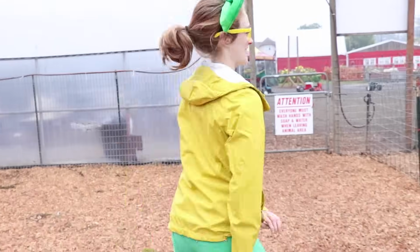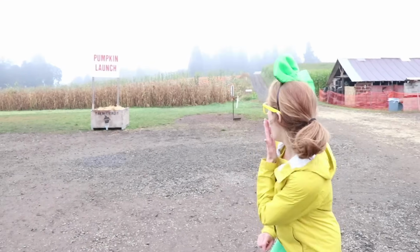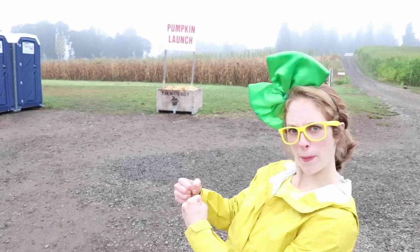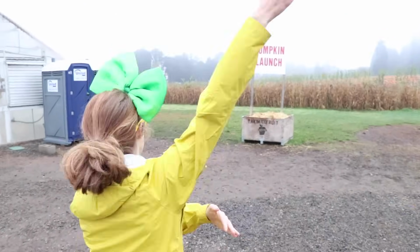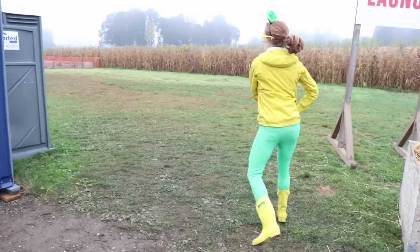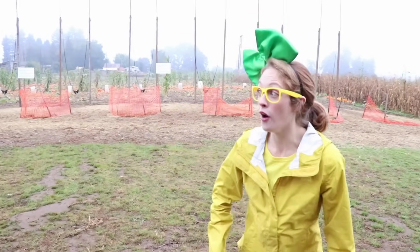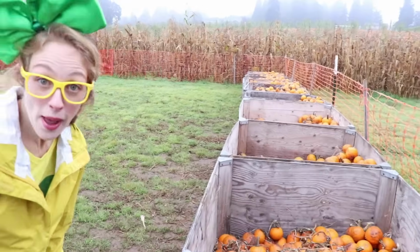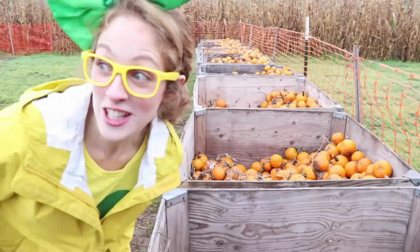Wow! That was so much fun. Look at all the farm animals. Let's keep exploring the pumpkin patch. Come on! Look over here. It says pumpkin launch. We're gonna be able to put a pumpkin in and pull it back and watch it fly. Come on. Whoa. Look at all these pumpkins. Let's grab a couple pumpkins and head over to the slingshot.